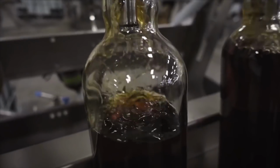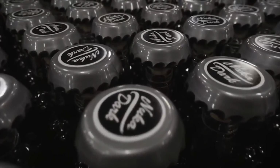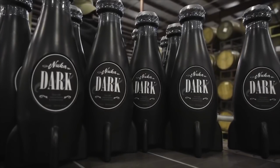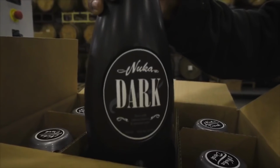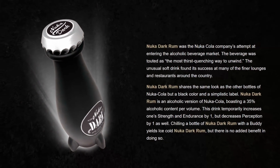Yep, as you can see pretty quickly, it's a normal bottle. So where's the actual Nuka-Cola bottle they advertised everywhere? Oh, there it is. It's basically a plastic casing. That's it, a normal bottle of rum in a cheap plastic case. And for anyone wondering, there's zero indication of this on the website where you purchase it.